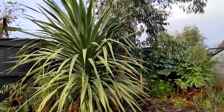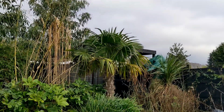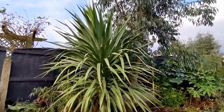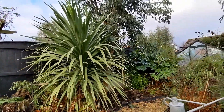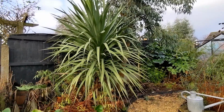But it is a folly for the Trachycarpus. It's a similar pointy-leafed plant that I think just looks good in a tropical garden. It's not my favourite plant, but it does the job. It adds structure, it's evergreen, and yeah, it just makes it look more tropical, I suppose.